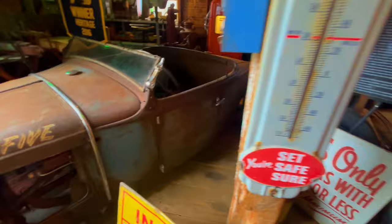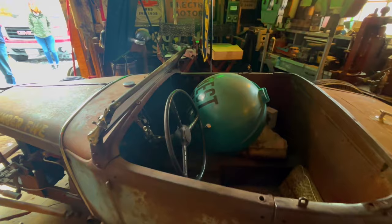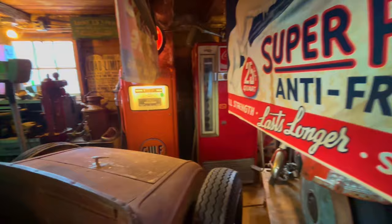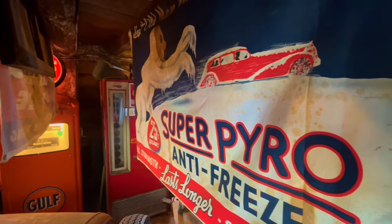See if we get a closer look at this. You really gotta walk through this slowly to really see everything Eli has here at the shop. This is the Chevrolet 3100.